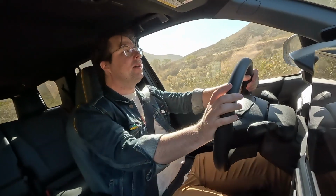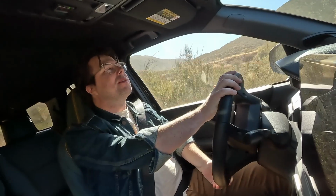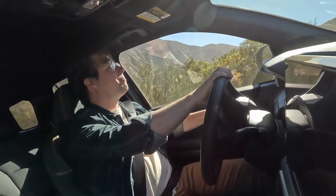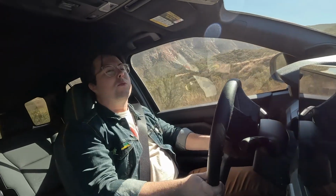This is not the most challenging course, and that's not really the point. It's just that this is more than what most people are ever going to experience in a 4Runner. Maybe not a Trail Hunter. You're buying that with the intention of actually going and doing the trails, and that's the thing, is that this just makes it easier. It's just a helping hand when you need it.